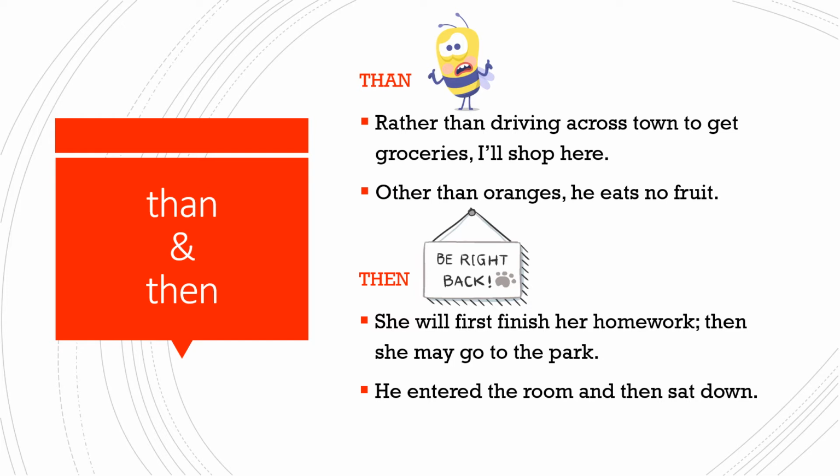Now, T-H-E-N, then. She will first finish her homework, then she may go to the park. It is a point in time, okay? It refers to when she may go. If it helps you to remember, when talks about time, also then, when and then. They rhyme and almost have the same spelling, just one letter's difference, the T and the W, then, when. So maybe that will help you guys, because often people use rather than, but that is not correct. It is rather than, and then is always referring to time. The last sentence in the example, he entered the room and then sat down.